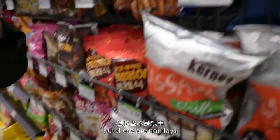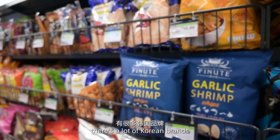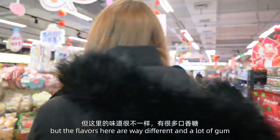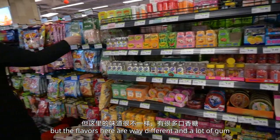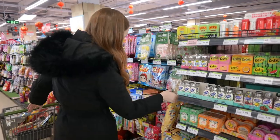More chips. But these are non-Lay's. There's so many different companies. There's a lot of Korean brands. Obviously a lot of Chinese brands. But the flavors here are way different. And a lot of gum. So you can see we're not in Singapore.